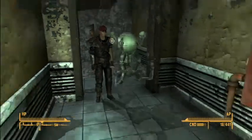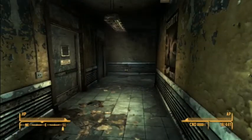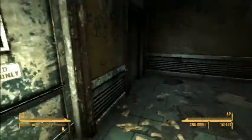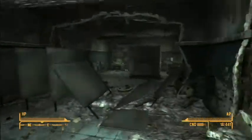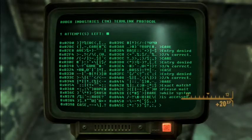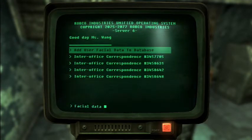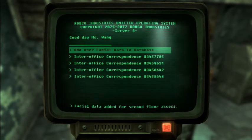Oh, right, because we have the security pass. Okay, so apparently I am Mrs. Millett. Because I have the security pass, we have access to the second floor as well. It's the third floor that you have trouble getting into because there's security access. But if you go into this room here, you can access this terminal, and if you hack into it... Okay, so then you hack into this terminal. If you don't have the security pass, you can add the facial data to this as well. You can pause and read these if you want.